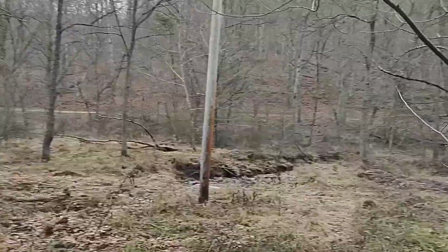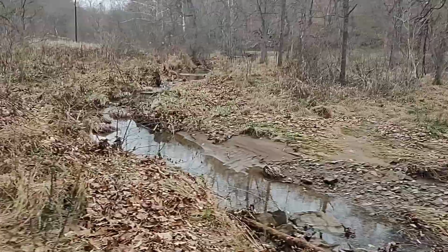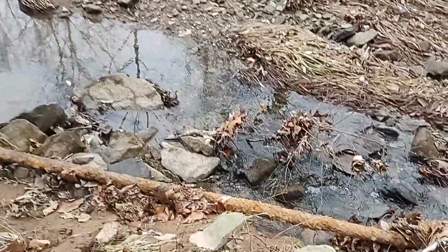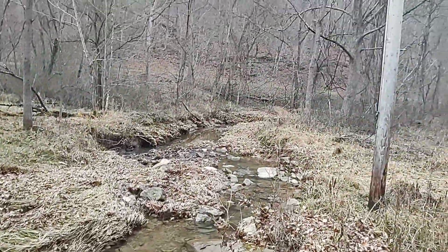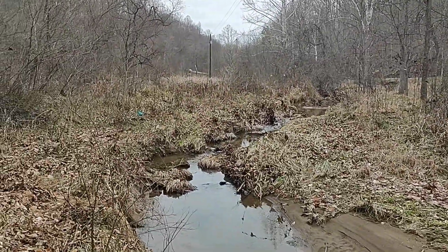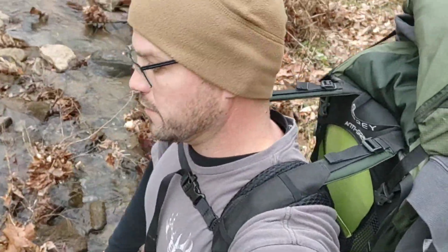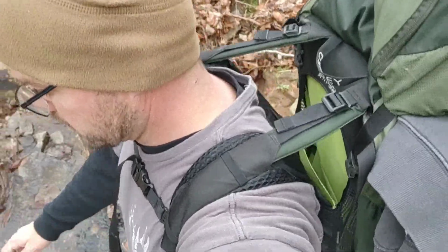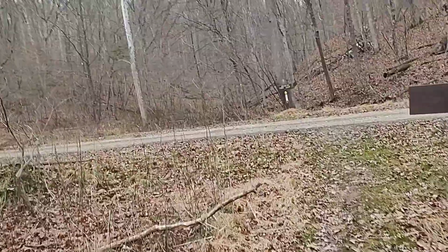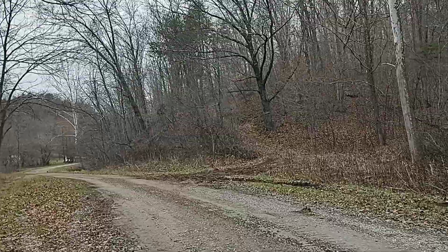I got a creek down here. A neat looking creek. Right here, here's the crossing. That's pretty nice right there. Alright, let's do it. Yep, last thing I want to do is eat it here. Wait for a cold night, I'll tell you that. It looks like the trail continues over there.